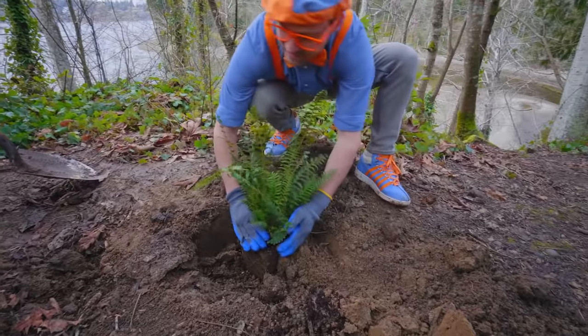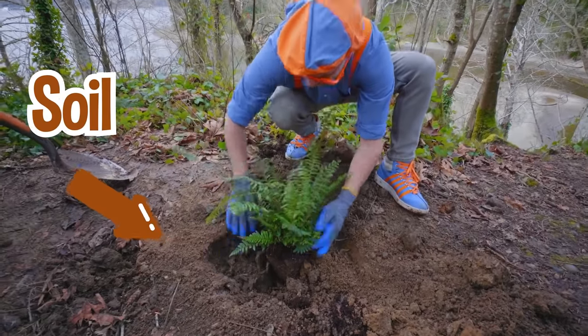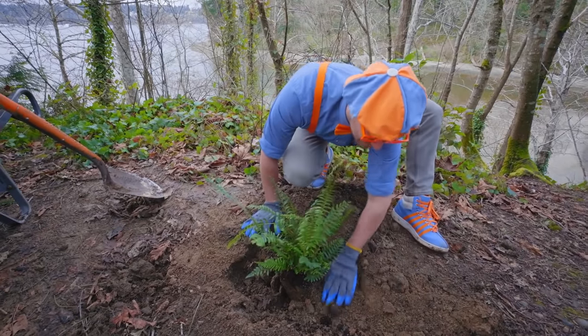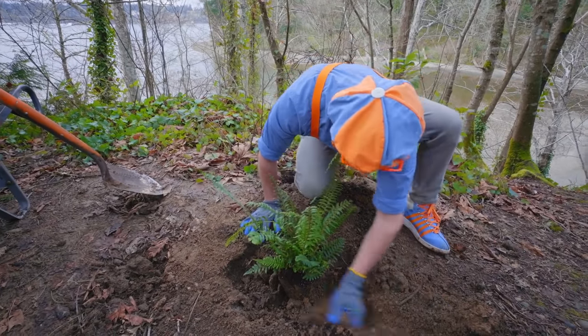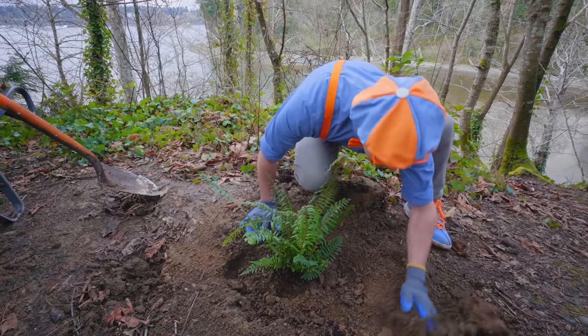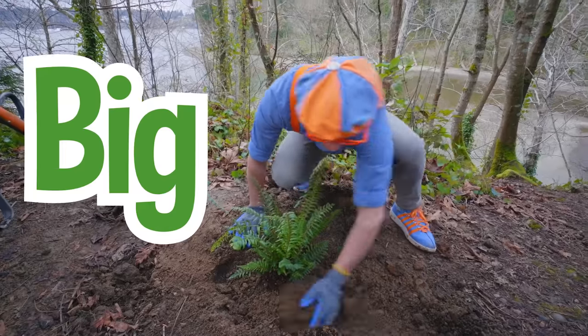There we go. See how I'm putting the soil all around the edges and the sides? Perfect. Wow, and I'm breaking up all the big clumps. Wow, this fern is gonna grow up to be really big and strong.